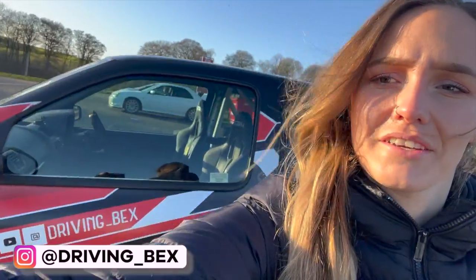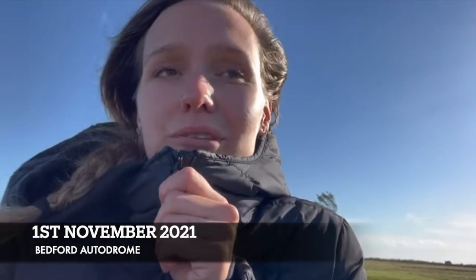Hi guys, so today we're back at Cadwell Park for the last track day of 2021, and hopefully, if you can see it, the Clio will perform a little bit better than it did at Bedford. Slight problem, the car is broke.